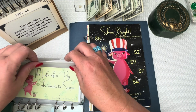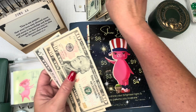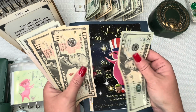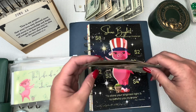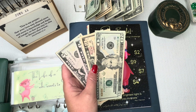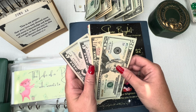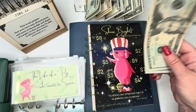All right, so this is completed and it's super exciting. So it should be $40. It's a $40 savings challenge, so 20. Why did I put a 10 in there? 20, we'll put that back. 20, 35, 40. We put a 20 in there. We have $40, and this will be distributed into, most likely just going to the 4th of July savings that I have going, but it's awesome.